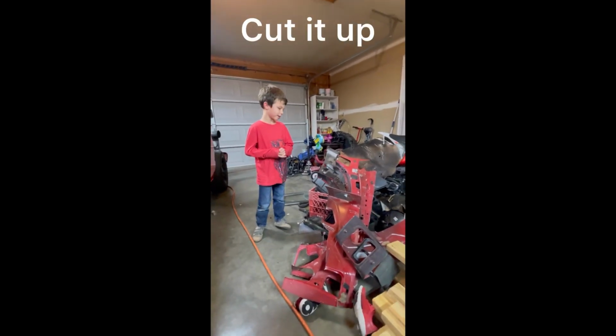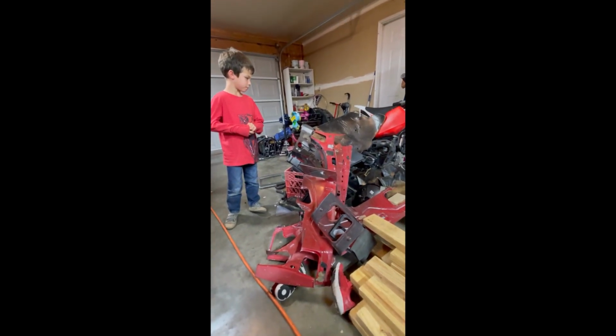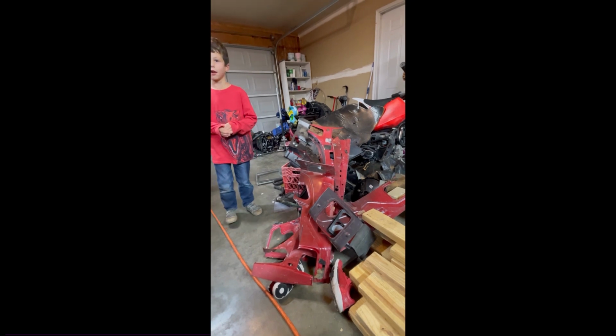Hi guys, this is the motor that we took out of my dad's race truck.